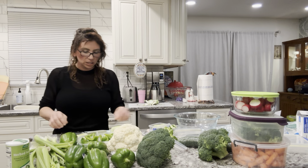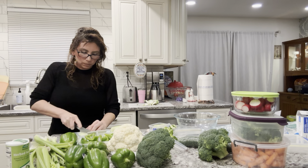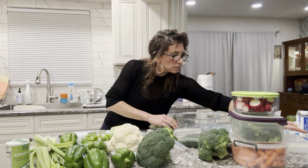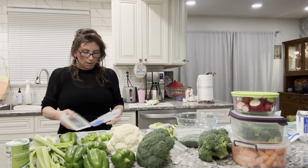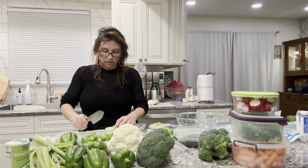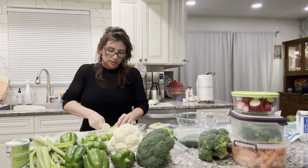Maybe I need a bigger container. Probably, right? Just for the sake of showing you. Let me put circles on that side, long ones on this side.